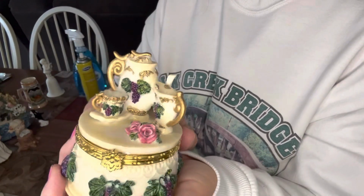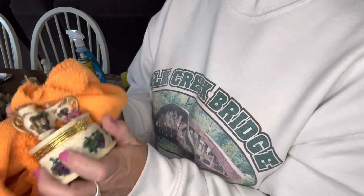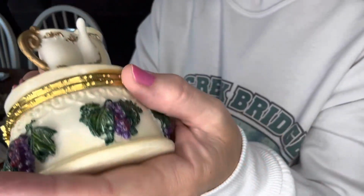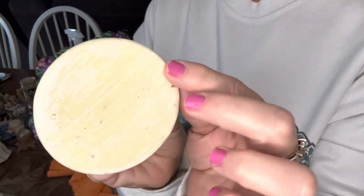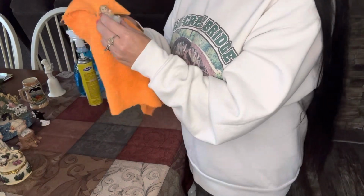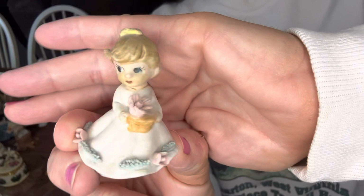This is very old as well. It's just a little trinket box. A little cute tea set. It has grapes all around it. They're embossed. There's nothing on the bottom. And this is also very old. This is from my preteen years.